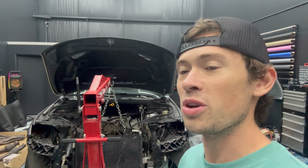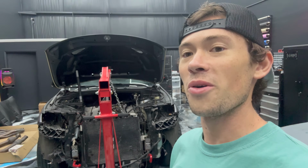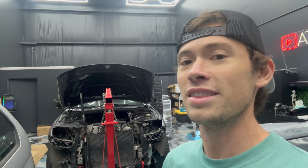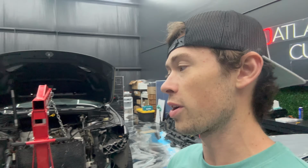It shows you all how real these projects are. Waiting on parts is always a big hiccup, and so I wish these builds could go faster. We're in the shop 12 plus hours every day trying to get these cars built, so we're giving it everything we can, but sometimes these things are just out of our control. But yeah, this thing's gonna come together really soon.